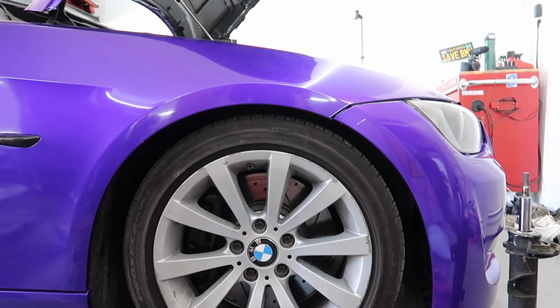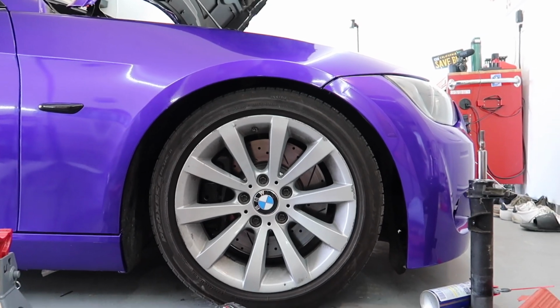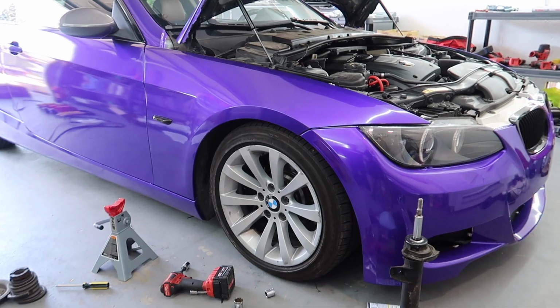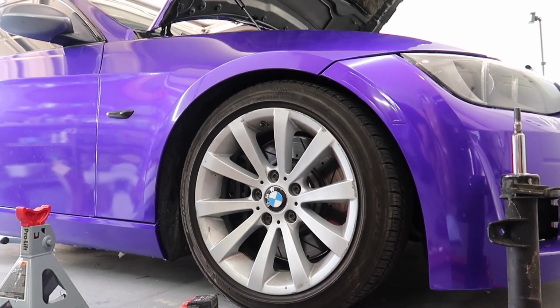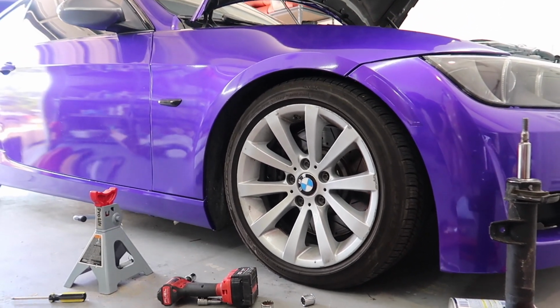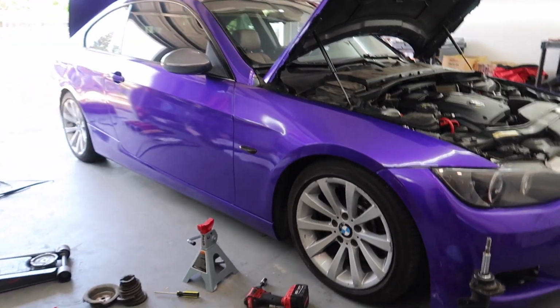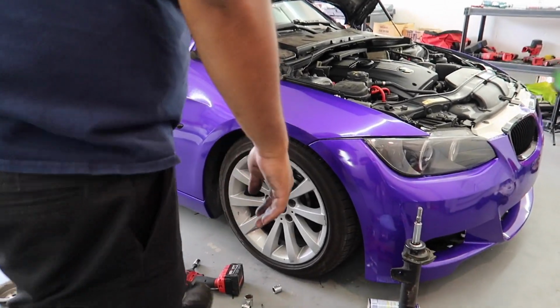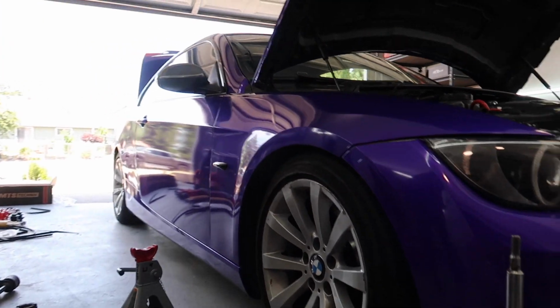Okay, it's definitely lower. It already looks better, for sure, but I think we still need to go a little bit lower. That's pretty low. No, it looks lower for sure. I think it's just a matter of a different wheel size, because these are not the wheels I'm gonna be keeping on the car, obviously. I'm gonna be getting a nicer set. But for now, I think that will be good with a set of 18s right there.